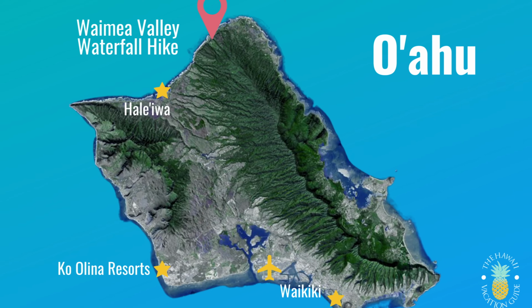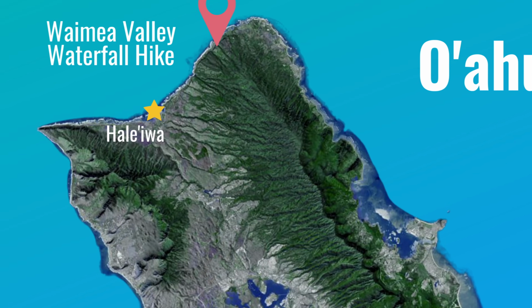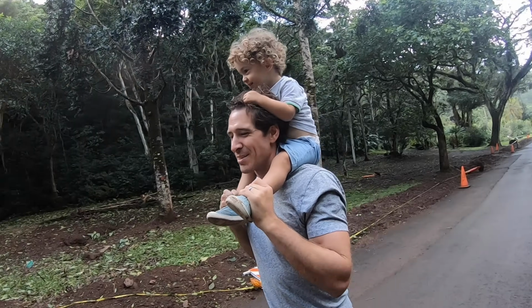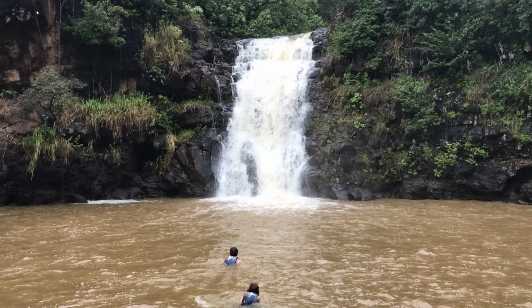First is Waimea Valley. It's actually owned by a Hawaiian nonprofit. It's an easy hike into the valley and it ends with a waterfall swim. You can't go wrong. Maybe you should even stay for the luau that's there too. One of the best on the islands.